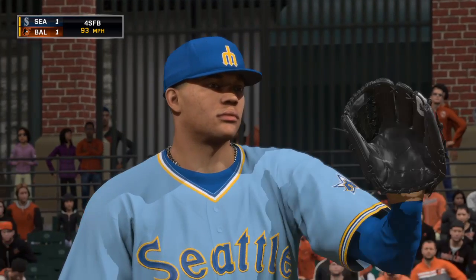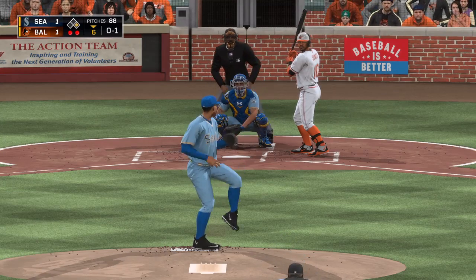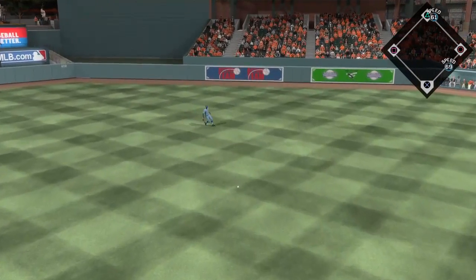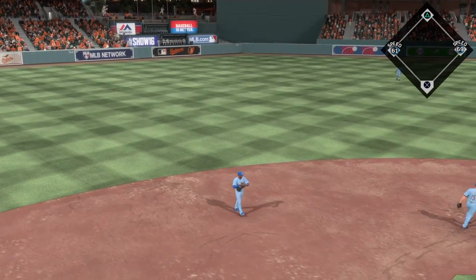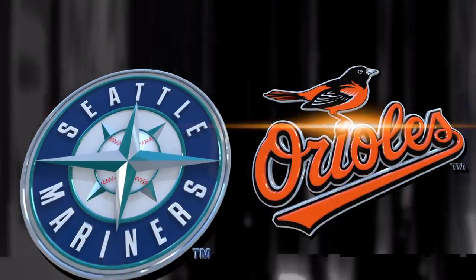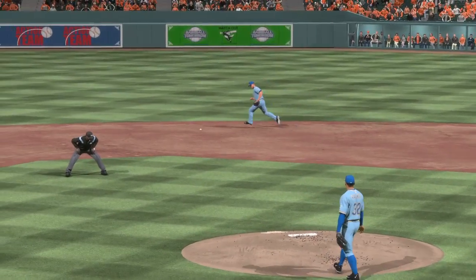In there, strike 1. That pitch count is 88 now, but to me, he looks good to go. Smoked on the ground up the middle, and that finds its way through for a base hit. So now they'll have runners on the corners with 2 away. A good job here. Stays inside the ball well, doesn't roll over, and just shoots this ball right back up the middle.